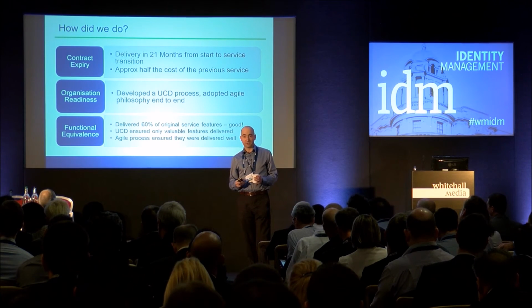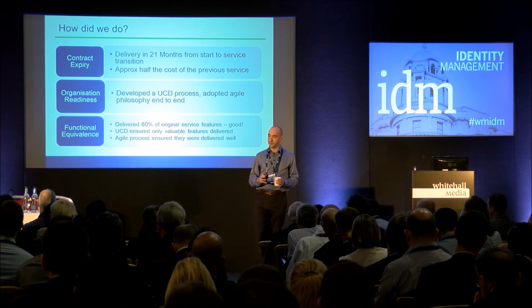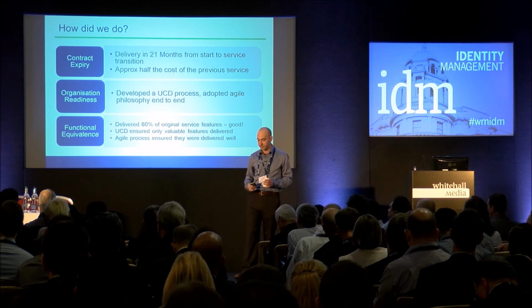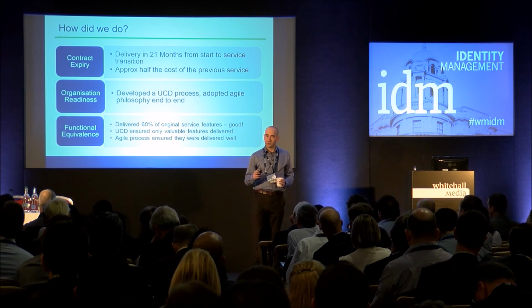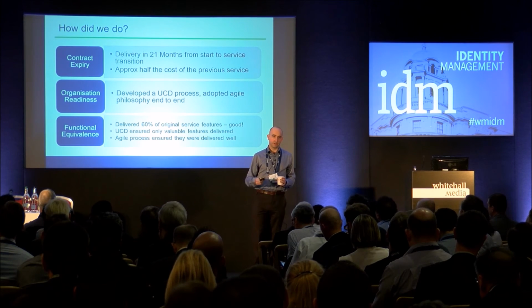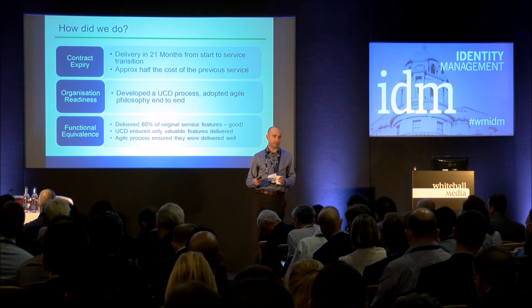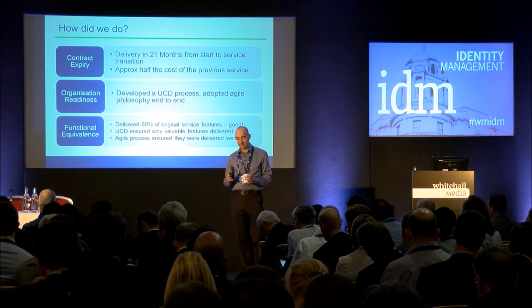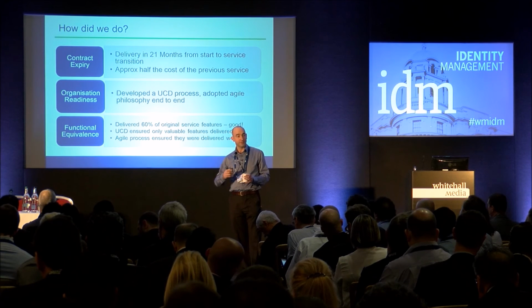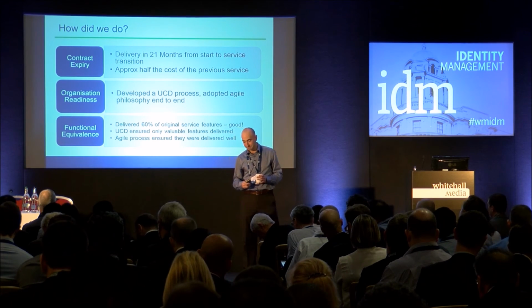We believe it's about half the cost of the previous service. For a lot of reasons, it's difficult to give you an exact estimate on that because it came out of a prime contract and all the rest of it, but it's astonishingly cheaper. The organizational readiness, well, the user-centered design process kind of helped us with that, really. Having users engaged from the start and making sure that there were lots of stakeholders engaged the entire way through the process meant that by the time we went live and we were delivering software regularly, we were so good at it, it wasn't a problem.